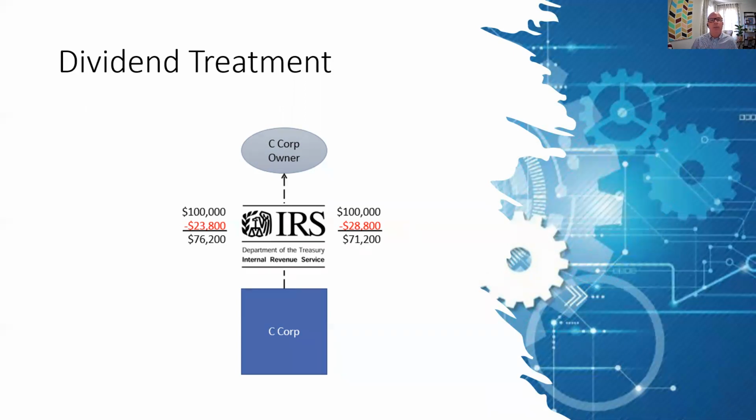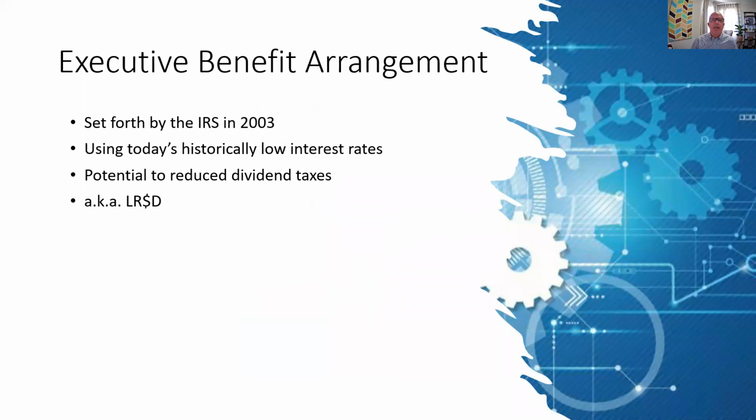What I want to talk to you about today is a technique that you can use to minimize this second layer of taxation. It is an executive benefit arrangement set forth by the IRS, in fact, in 2003. Using today's historically low interest rates, this plan has the potential to reduce dividend taxes. It's otherwise known as loan regime split dollar, which means that it's two parties sharing in the costs and benefits of a permanent life insurance policy. And the form of that sharing takes place with split dollar loans.